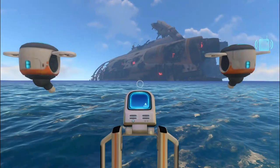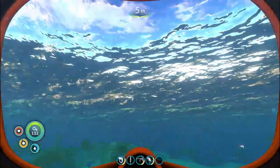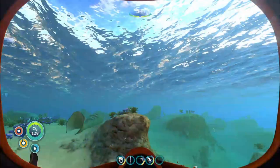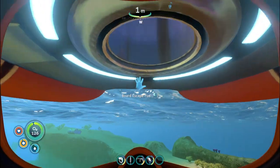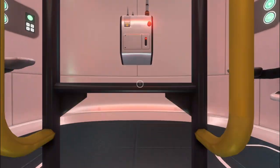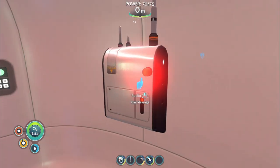Oh. I sure hope that thing didn't float away. Alright, let's go check out what the radio message is. Hopefully we'll get the steam off soon. Yeah, what is it?